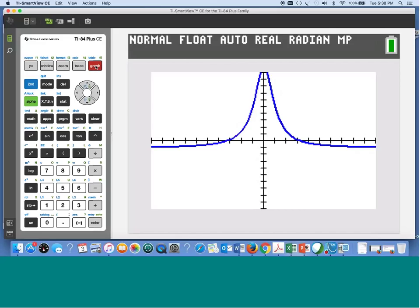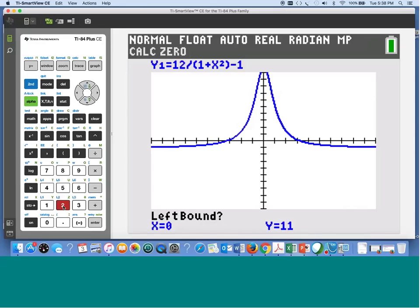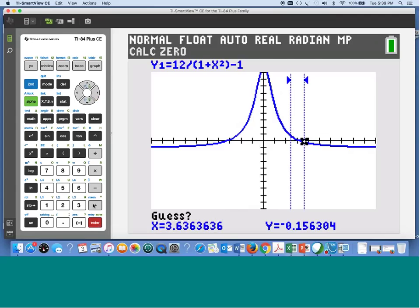So let's do second, calculate, and we want a zero, which is number 2. It asks us for a left bound, and a little cursor should show up here. There he is. So we want to be to the left of our x-intercept, and enter, and then a right bound. Okay, we're a little past it now. Enter, and then it says guess.